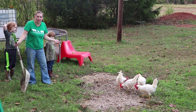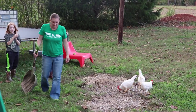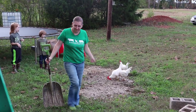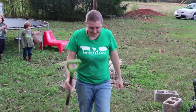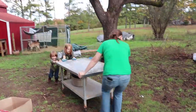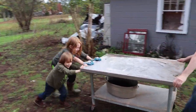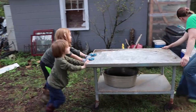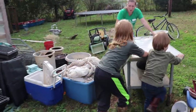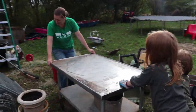You know, they sell feather meal. All of the molted feathers adds nutrition. All of the poo, high nitrogen. Oh yeah, Mama's got a cool old potting bench.